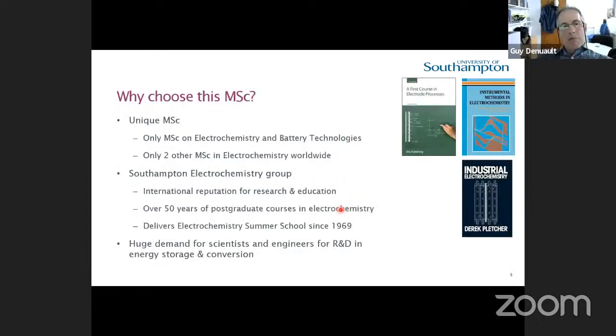So why should one choose this MSc? Well, first, it's a unique program. There is only one MSc on electrochemistry and battery technologies in the world, and this is the one we give here in Southampton. And if you trawl the net, you will only find 2 other MScs in electrochemistry worldwide. So there are very, very few courses that focus on electrochemistry across the world, and this one is the only one that combines electrochemistry and battery technologies.